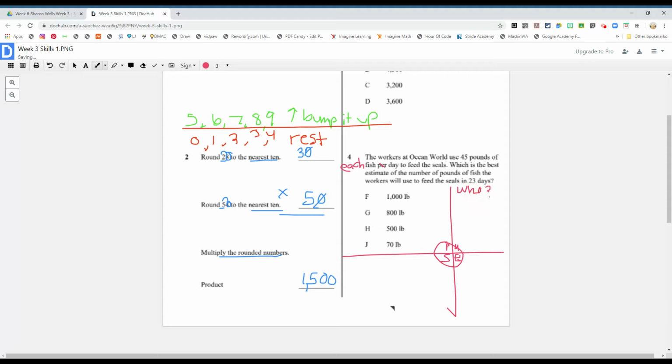And we're talking about the workers, at Ocean World, because they're the ones that are doing the feeding. Some put a big fat W just for workers. All right, boys and girls, what do we want? Where do we go for the what? Where do I go? Do you remember, boys and girls?